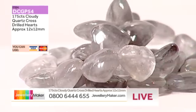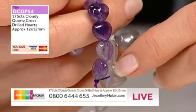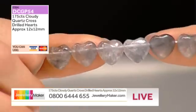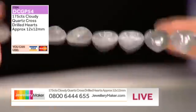I'll just put that together. Wow. They go lovely, don't they? You've got the 12mm cloudy quartz cross-drilled hearts. Fabulous look, very classic look for your jewellery making, and it's all for the taking.